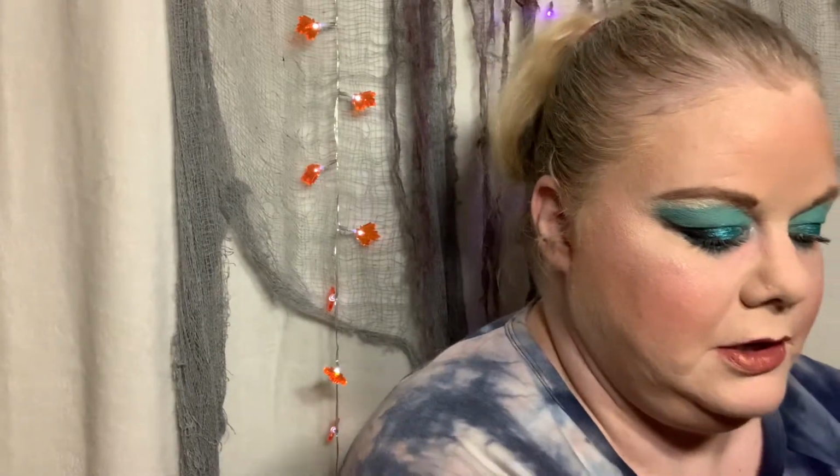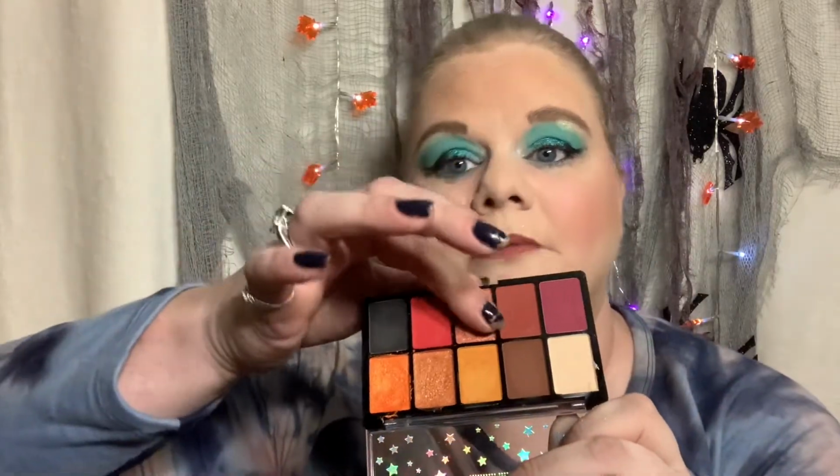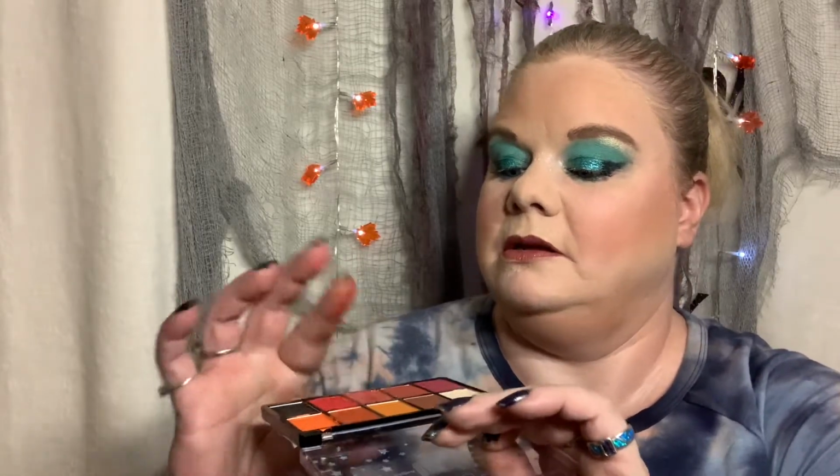Let me get a new wipe. This is the only time I like using face wipes. I actually like using them for swatches. Oh, this is soft. Really, really, really soft. Oh my goodness. Okay, I'm gonna repack this real quick. All right, I got a ton of it on my finger. So there's that. Wow, I wasn't ready for that.